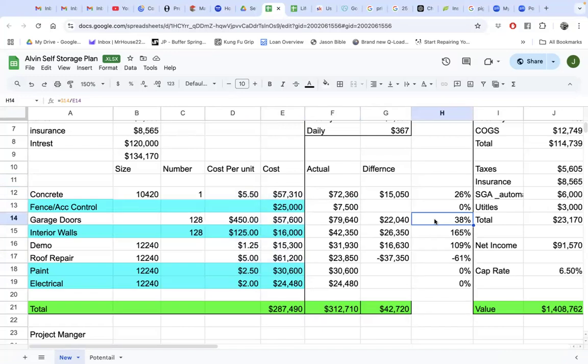We had budgeted about $58,000 to fix them. And Jeff and I always had this internal conversation like, hey, if new garage doors are 20 to 40% close to the same cost, then let's possibly just go ahead and replace them. And they ended up being about 40%, about 38% more. Actually, it's right there. And we said, screw it, let's just replace them.